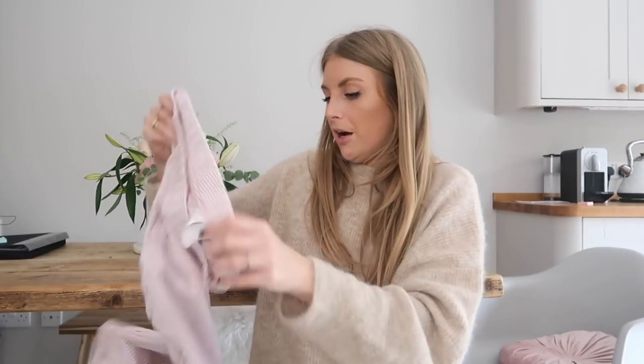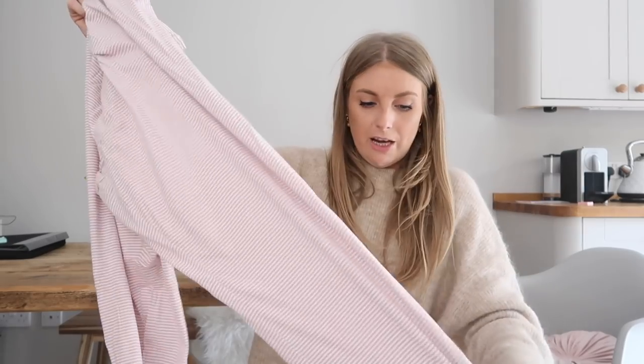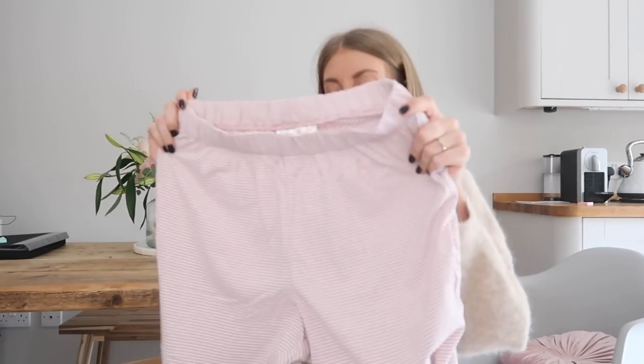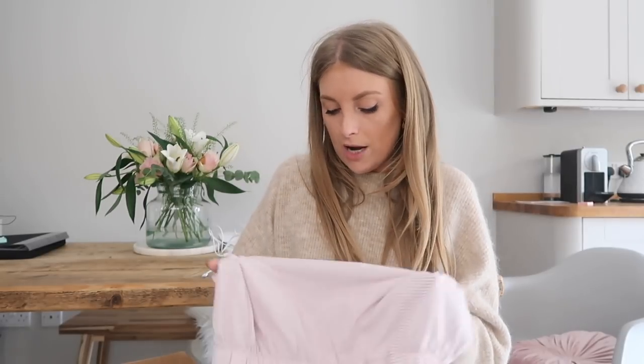I love H&M nightwear. I haven't had any in ages. When I was younger, I literally only had H&M nightwear. And to be honest, I don't know why I stopped. I went to Next for a bit because I do love Next nightwear too. But this is way more affordable and just as comfy. This is like really nice. It's kind of like t-shirt material, but a bit softer.